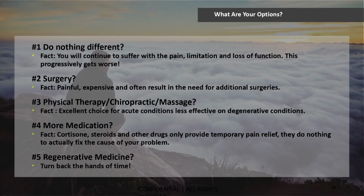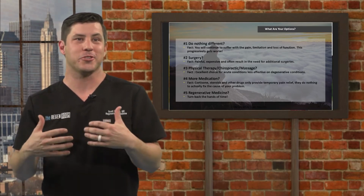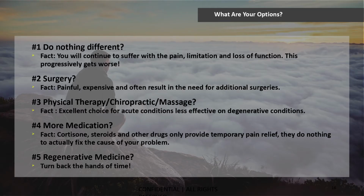So what are your options? We have several standard of care options in the medical community these days. The one I want you to remember the most is you can always do nothing. I don't prefer that, especially if things are degenerating. I would like to do something different. If we look at the next step, surgery could be an option.